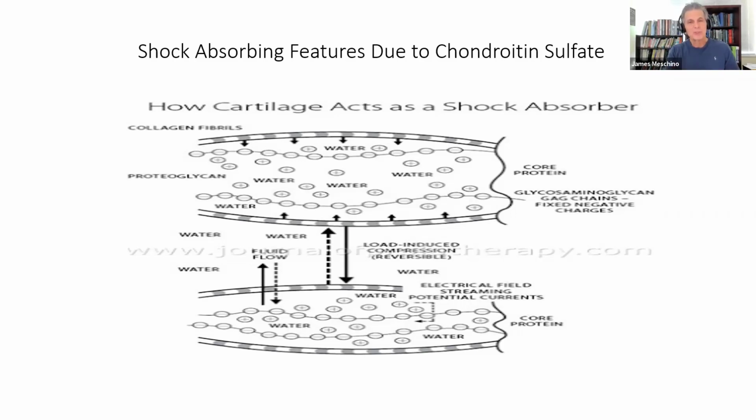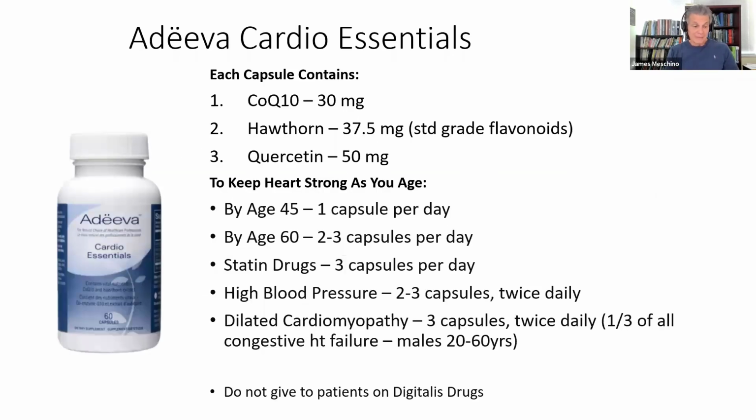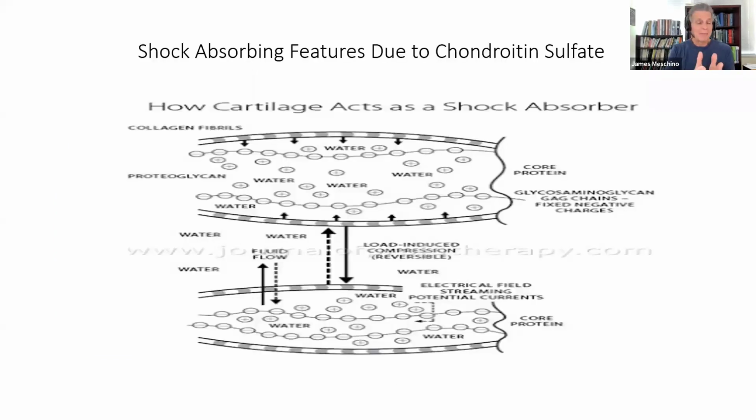So you want to preserve not just the structure of the cartilage, but also these functional capabilities of the cartilage to be shock absorbing and not brittle. So that glucosamine in conjunction with MSM, which is an anti-inflammatory, quercetin, which is an anti-inflammatory, and bromelain enzymes, which is an anti-inflammatory, gives you this fast-acting anti-inflammatory effect combined with this great joint cartilage preservation effect.